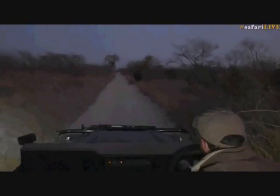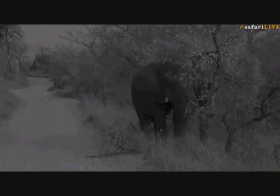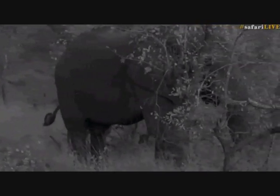And you can see what he's done is he's slowly but surely dismantling a tree, and you'll see we'll cross over from color to black and white every now and then. Because it's still quite dark, the camera is battling to pick up light in color mode, and we don't want to shine bright lights on our elephants, so that's why we've gone into infrared.